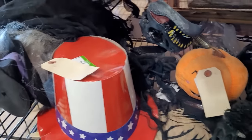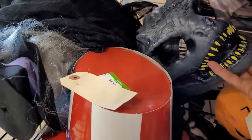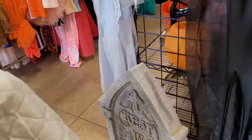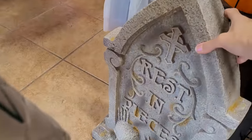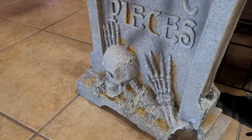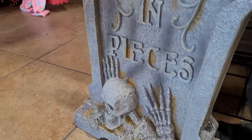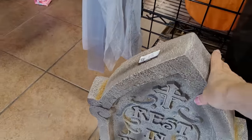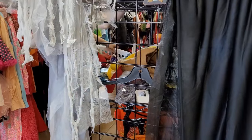The Uncle Sam hat, more masks. On the floor here is an amazing piece of Halloween decor. I would say it's almost movie quality. It's made of fiberglass, but unfortunately it's got significant damage on the corner and at the back. So I think we will leave it. On top of that, it's very, very heavy and would take up a lot of room to store.